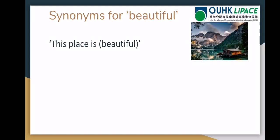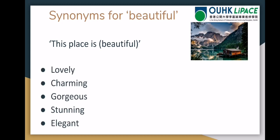This place is beautiful. So again, when we're doing any sort of English exam, it's always best to vary your vocabulary as much as you can and show off. You'll get higher marks, especially in things like IELTS exams. So don't always just say beautiful. You can use some of these other words here as a replacement. So instead of saying beautiful, you could say this place is lovely, this place is charming, gorgeous, stunning, or elegant.